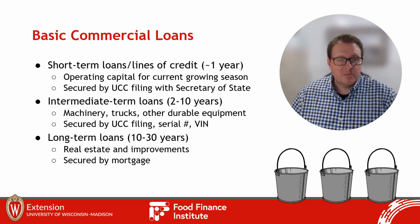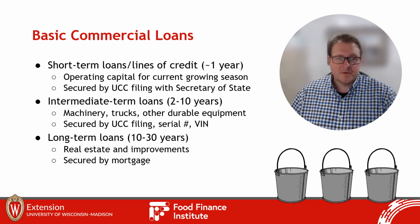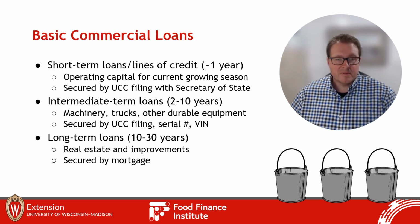The short-term and lines of credit bucket usually has an amortized life of about a year, sometimes a little less, sometimes a little more, but those tend to be used for operating capital. On farms, it's for the current growing season. For non-farms, it might be the current marketing season or whatever other delineation that business has.